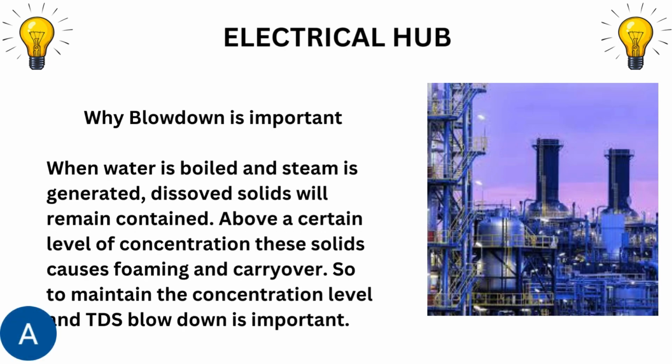First and foremost, why is blowdown important? When water is boiled and steam is generated, the dissolved solids get concentrated in the water. Since this is a continuous process of generating steam and heating the boiler water, a huge amount of solids accumulates in it, which causes foaming and carryover. So to maintain the concentration level and TDS, blowdown is very important.